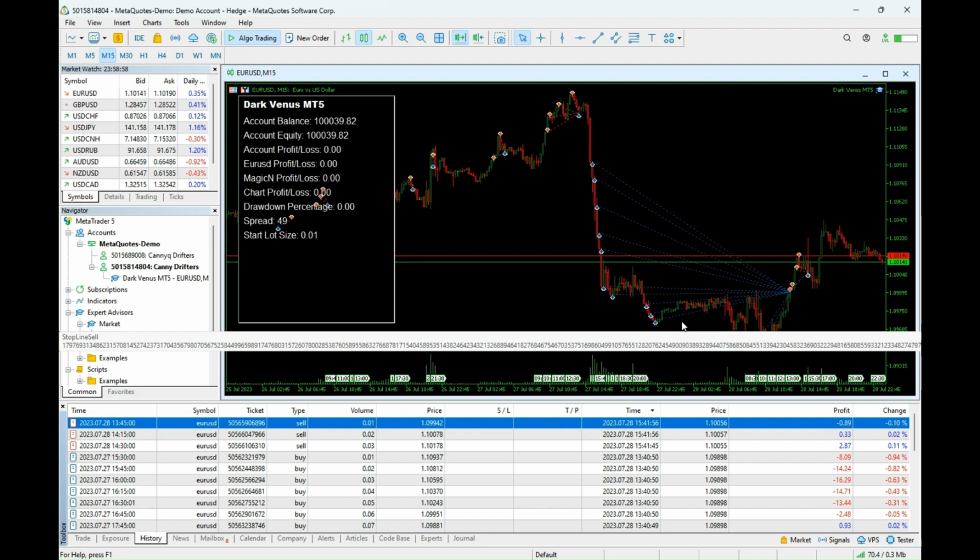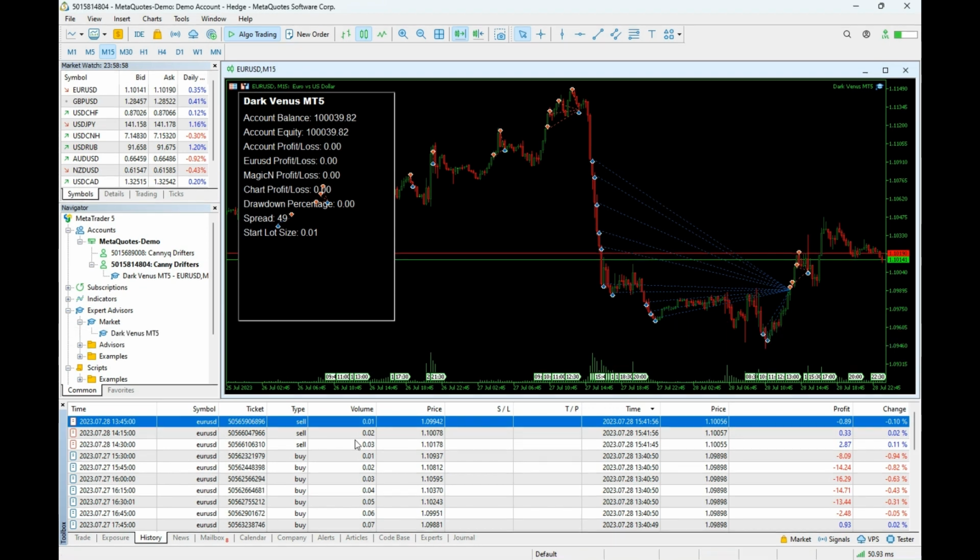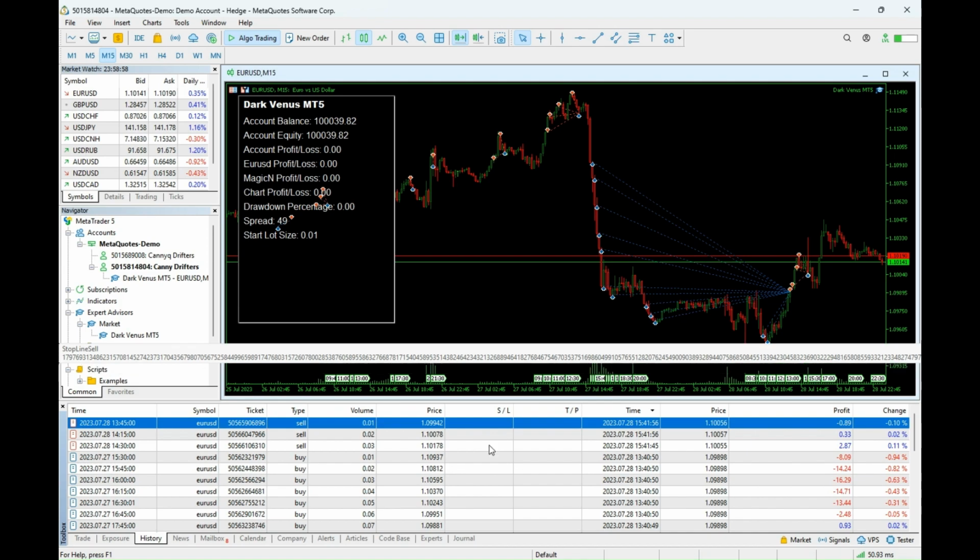So we're going to get on to back testing now because it's Saturday morning, the markets are closed, there's going to be no more orders being put in until Monday morning. So let's finally get on with the back testing then.